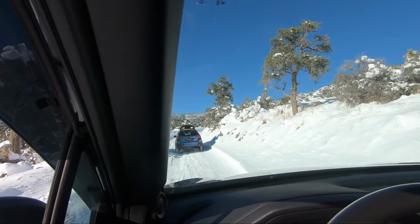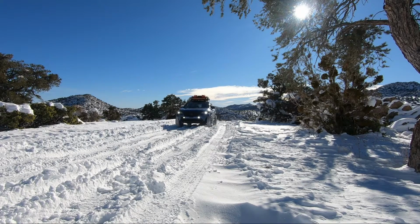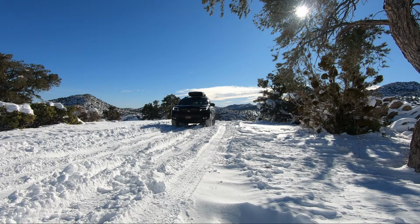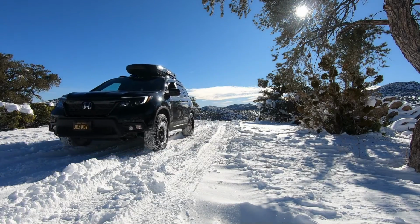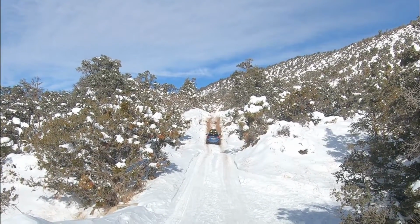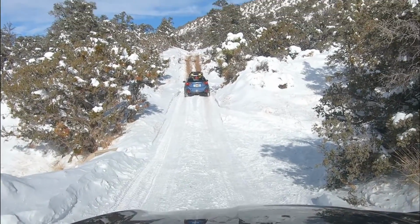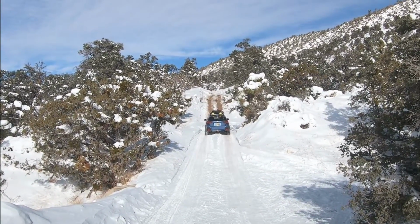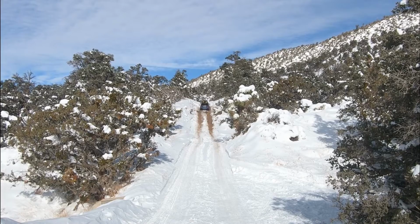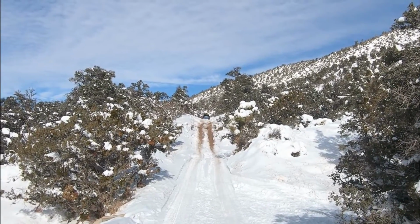Our first little hiccup that we ran into, which is good. You want to practice this stuff, right? Yeah. Okay. Need more momentum. Yeah, 10-4. So back up about 20 more feet, and then you'll have flat ground to get momentum. Okay, here we go. Ooh, good job, dude.